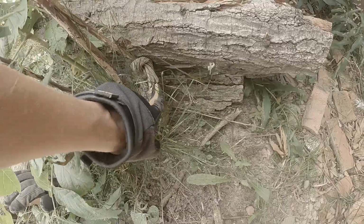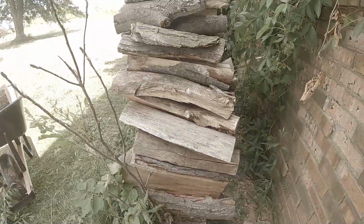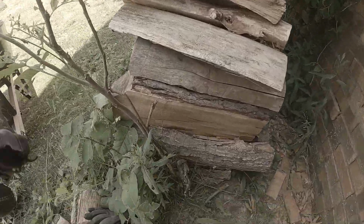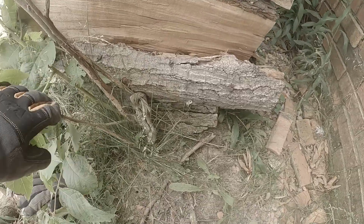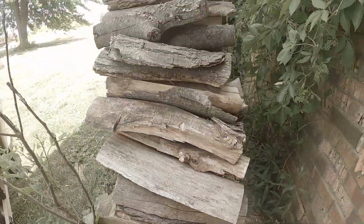Because this right here, whatever this is, a stump, is holding up this whole wood pile, I'm just gonna cut this down a little bit further right here, take off the green and this weed, and start stacking from there. I think it's gonna be a lot easier than risking this whole thing falling on top of me.